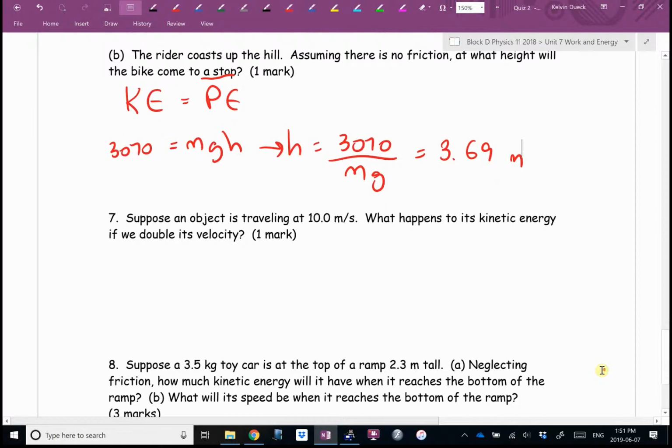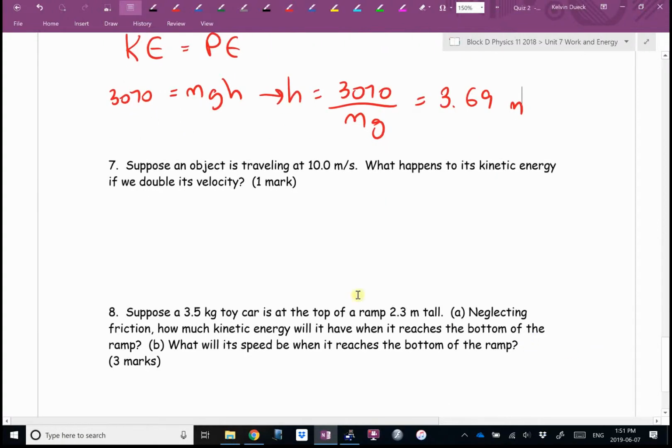Suppose an object is traveling at 10 meters per second. What happens to its kinetic energy if we double its velocity? It multiplies by 4. Why? That's squared.